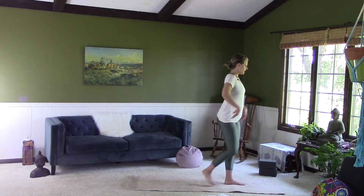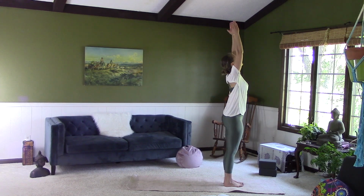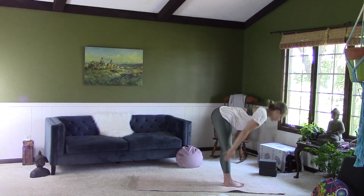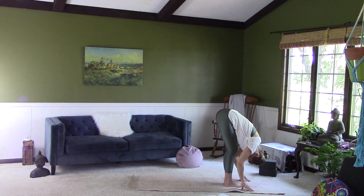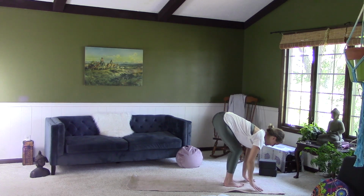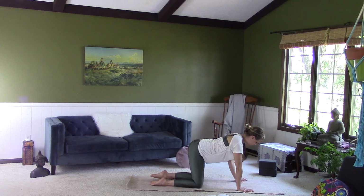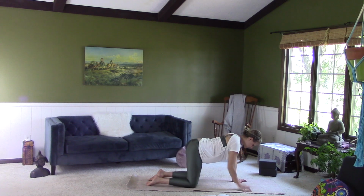Very good. Now ground down as you exhale. Inhale, reach your arms up overhead, palms touch. Exhale, fold. Bend the knees as needed. Inhale, halfway monkey. Bend your knees, plant your hands. Exhale, step back to the hands and knees. Wrists under the shoulders, knees under the hips.